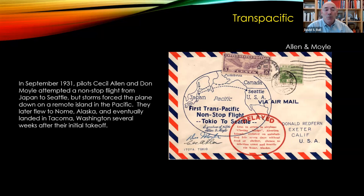So they're trying to get from Japan to Seattle, but storms forced the plane down in some remote island in the Pacific. They eventually end up in Alaska, and then they get to Tacoma. So they eventually kind of make their way back. But they're on an uninhabited island for 7 days without food or shelter. And then the Siberian coast and Seattle. Wow.